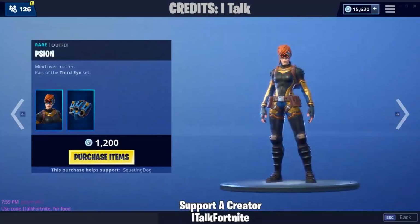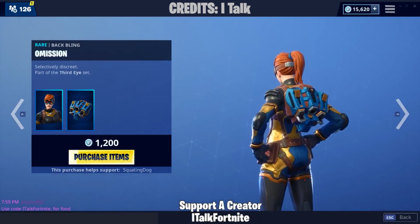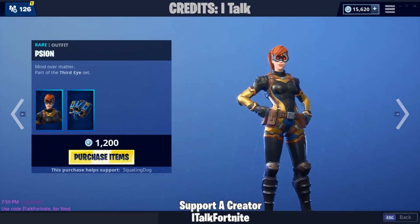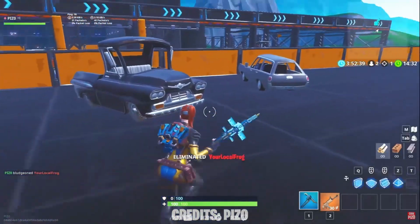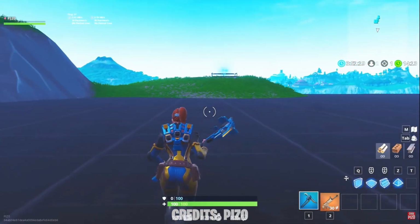Number 6. PSION. While we're on the subject of skins that have only been available in the item shop twice, let's take a look at PSION. As a member of the Third Eye set, this female skin has an incredibly unique aesthetic that I'm sure many people would love to get their hands on in Chapter 2. However, considering that the last time this item was in the shop was 761 days ago, there's not exactly a very high chance of that happening anytime soon.